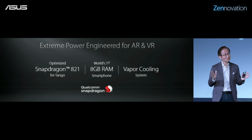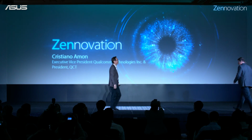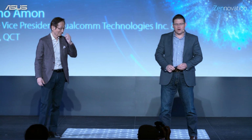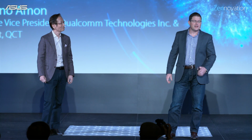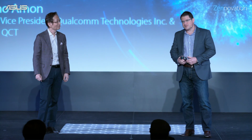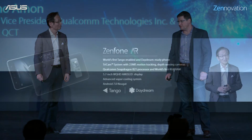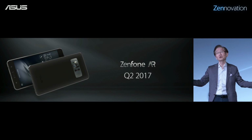Without further delay, please join me to welcome our longtime friend and partner, Mr. Cristiano Amon of Qualcomm. The ZenFone AR is the first commercial Tango-enabled device powered by the premium-tier Snapdragon 821. Also, the ZenFone 3 Zoom is the first Snapdragon 625 smartphone with a dual camera technology. So it will be available in Q2. Thank you.